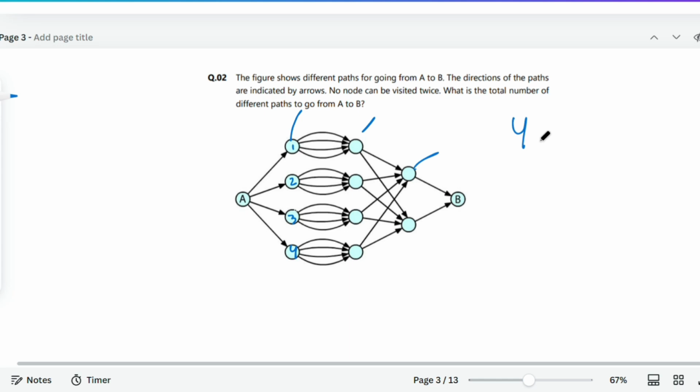Now if you're choosing 3 or 2 or 1, anyone, just assume you reach here, X, you choose this one. Now you have to go to this node, and you again have 4 options: this one, this one, this one, and this one. That means you have another 4 options to reach here. Now you took this one, the first one. Okay, you reached here. That means you have in total 4 options.